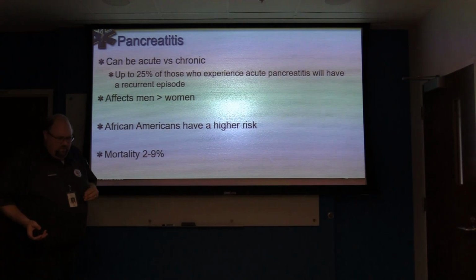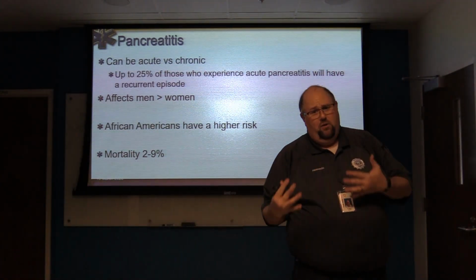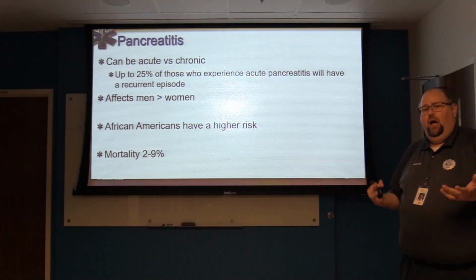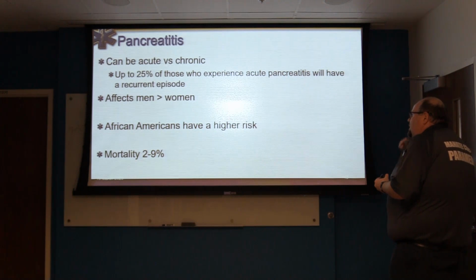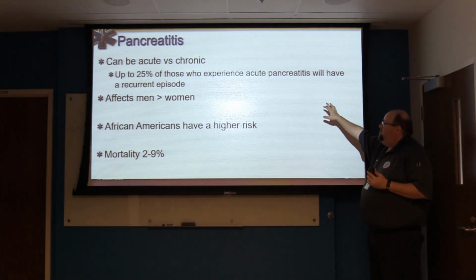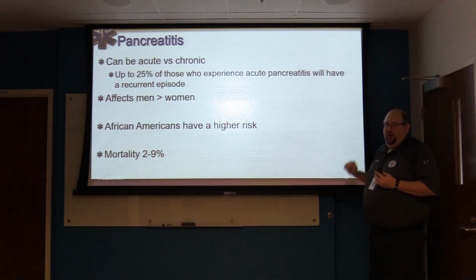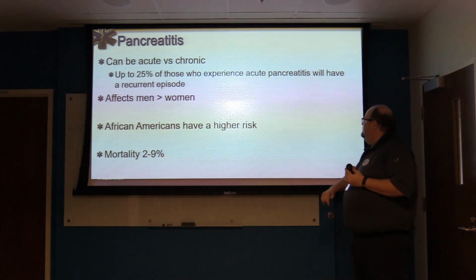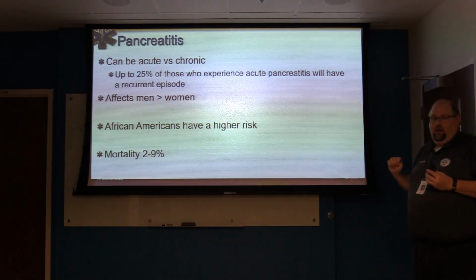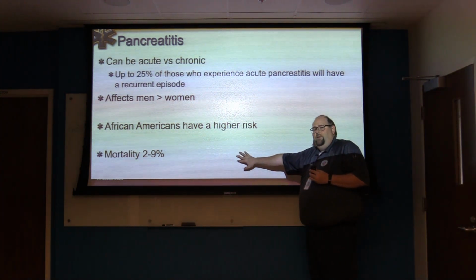Something that we don't think about as much, pancreatitis. So we talked about the pancreas, all these medical problems that we have from the pancreas, but we can actually get inflammation of the pancreas. It can be acute versus chronic. They actually break this down. 25% of patients who experience acute pancreatitis are going to experience a recurrent episode within the next year. It affects men greater than women. African Americans are at higher risk. It does carry a significant mortality of 2 to 9%.